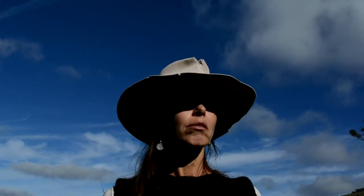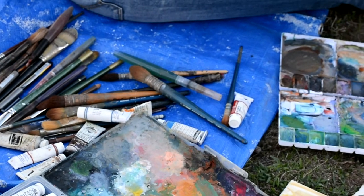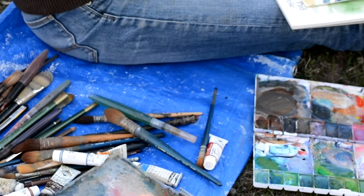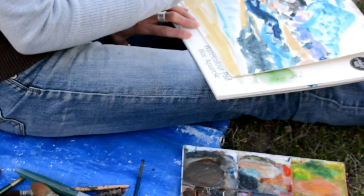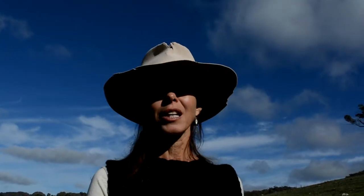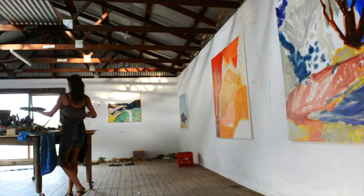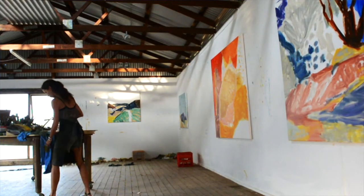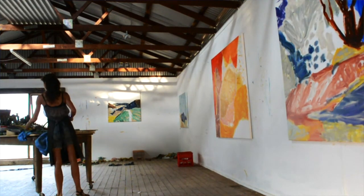They're not composites. They're not like 50 different gouaches and drawings composed into one picture. The paintings are completely different to the fieldwork. They're another process. It's like another step on in the journey of resolving my thinking.